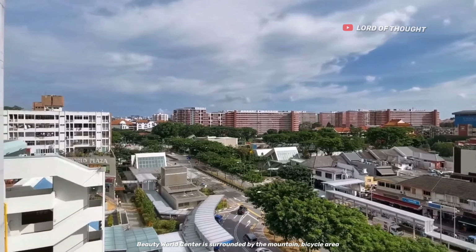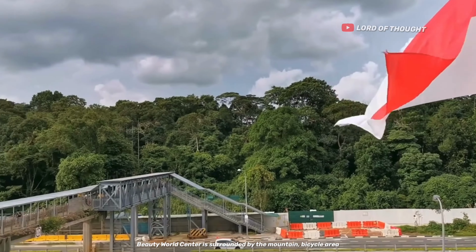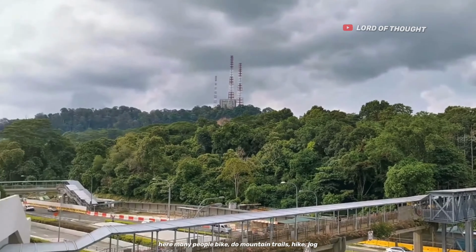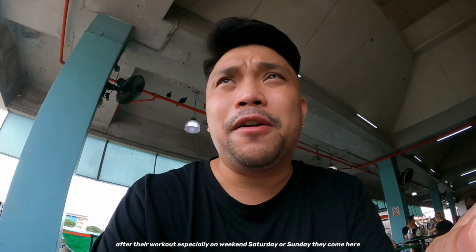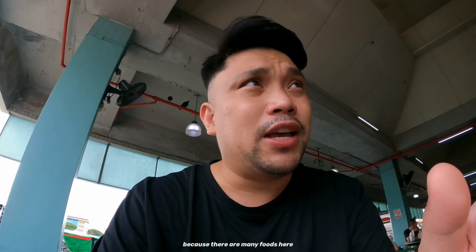Sa Beauty World Food Center guys, the best food dito talaga. Just to share with you, itong area na to, Bukit World Center na to, so it's surrounded by the mga mountains and bicycle area. Dito, ang daming nagbabike. So, maraming nag-mountain trail, hiking, jogging. So, after na kanilang workout, especially pag weekend, Saturday or Sunday, pupunta sila dito kasi ang daming mga foodie.